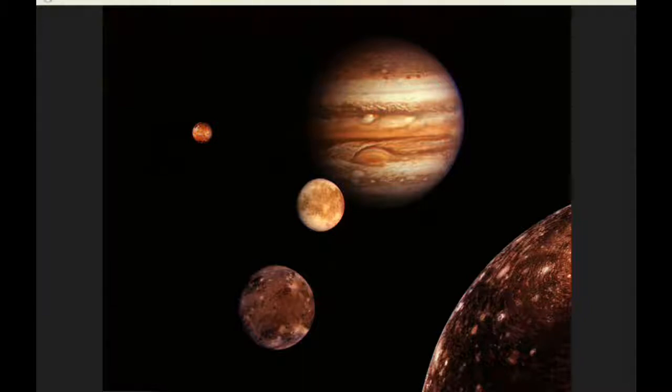Central meridian at 0 hours UTC, CM1 170.31 degrees, CM2 130.07 degrees, CM3 40.53 degrees. The time of this recording is 1:17 UTC on the 14th of February 2015.